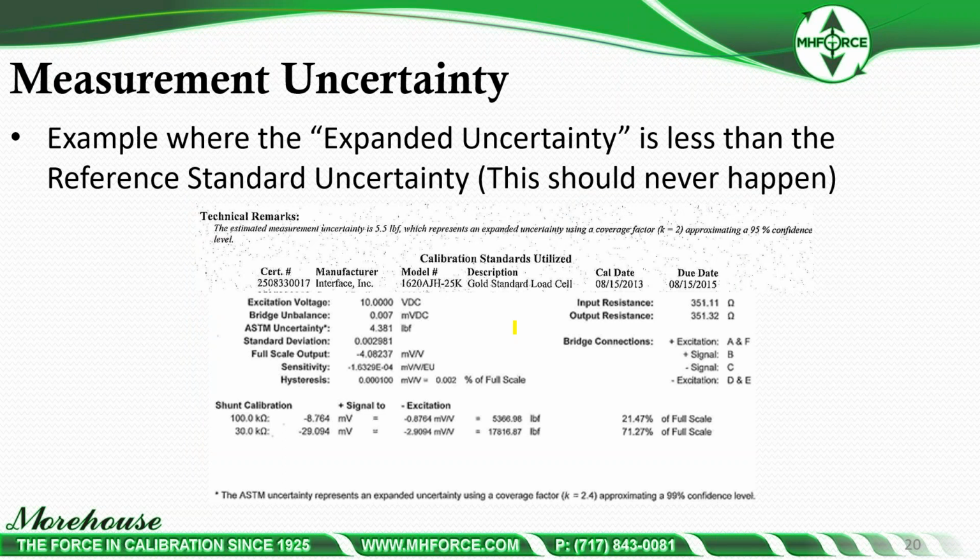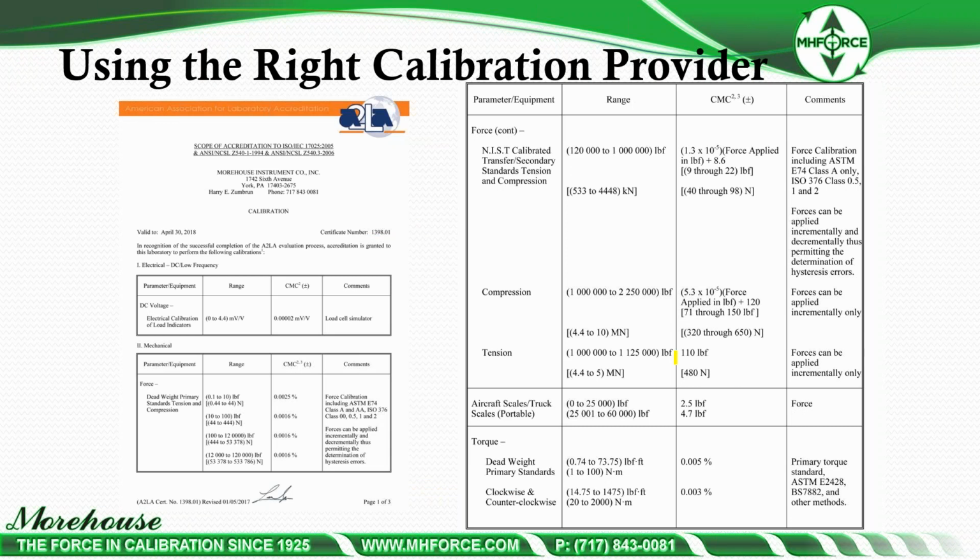Measurement uncertainty. Here's an example where the expanded uncertainty is less than the reference standard uncertainty. This is another calibration supplier certificate. It should never happen. They say the estimated measurement uncertainty is 5.5 pounds, but they're saying the ASTM uncertainty represents an expanded uncertainty with a 99% coverage factor, and it's wrong.